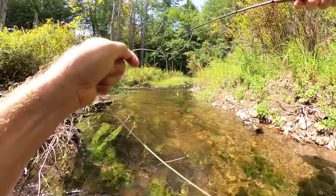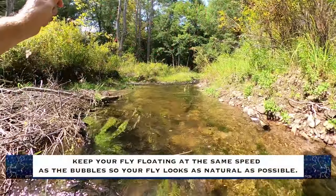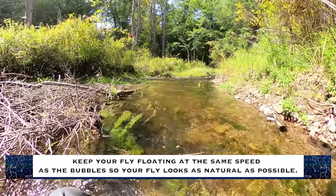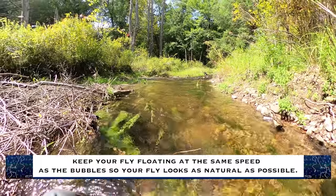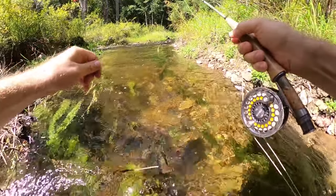Great float. Look at that. That's perfect float there. For a fly on the surface, you want it same speed as the bubbles. Fly under the surface, a little bit slower than those bubbles, because the closer you get to the bottom, the slower that current is. All right, that was cool. Let's move on to the next spot.